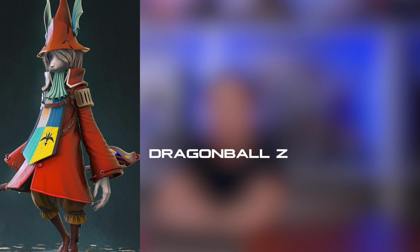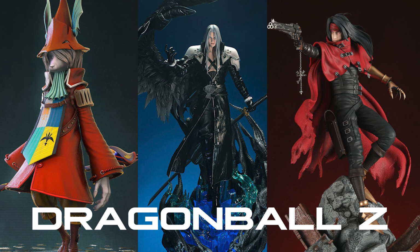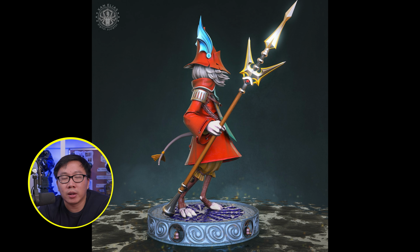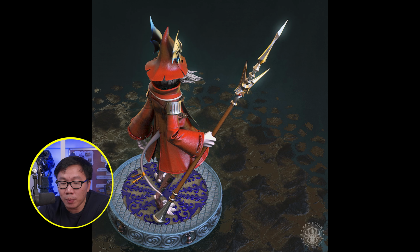Next is my Final Fantasy line. So this is a game from Square Enix. First on the list is from the FF9 game. And this is Freya. I already pre-ordered their Zidane, which is the lead character of the game. And it's actually already shipping too.